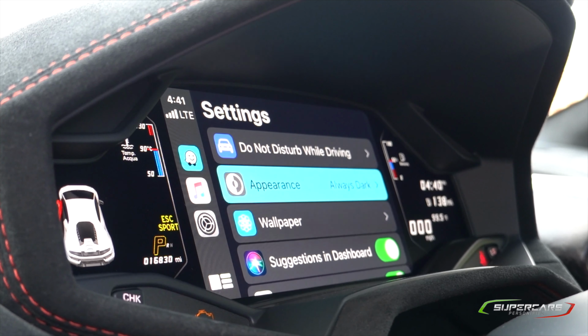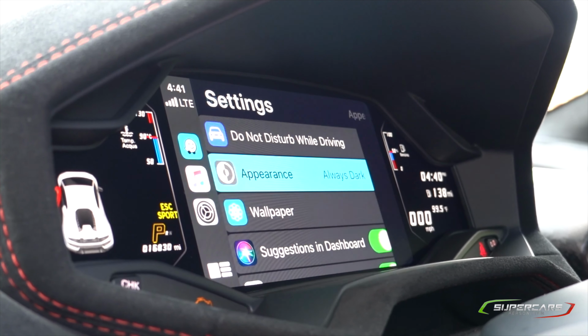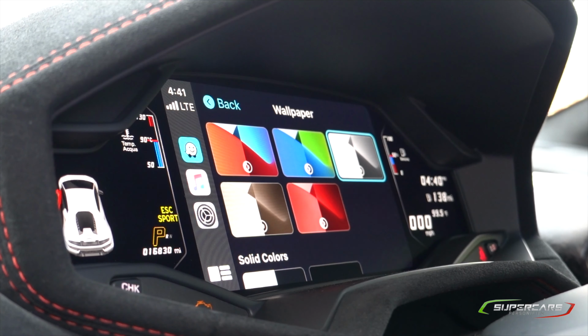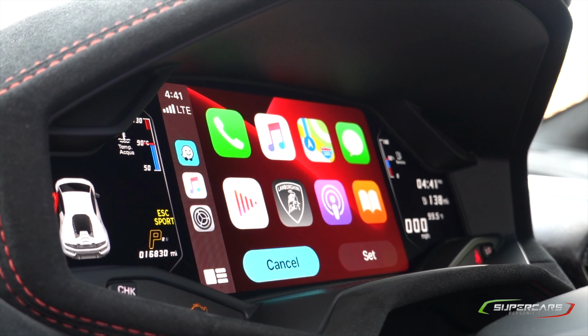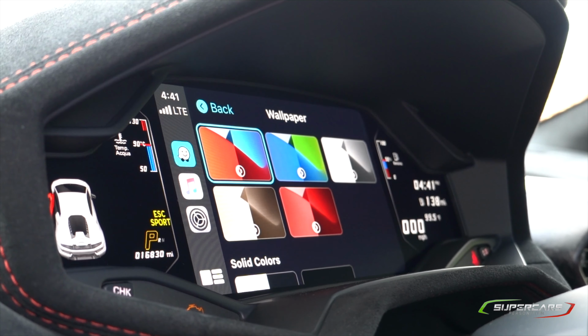You have the appearance, which has always dark or automatic. So for your wallpaper, if you put it on automatic, depending on the time of day and the ambient light, it will change the shade or the coloring of your wallpaper. Here are the wallpapers that you have. You can see a combination here.